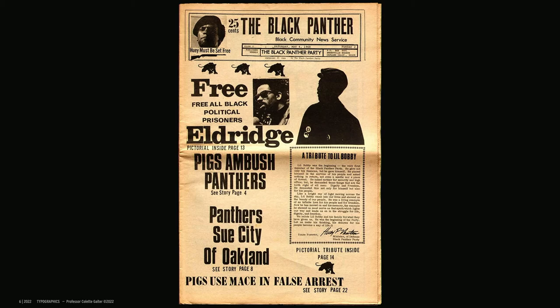Here, a similar all-over design is used on the front page of the Black Panther paper, using small panther icons instead of stars. Perhaps Douglas was moving the paper away from the staid typographic conventions people expected from a newspaper.